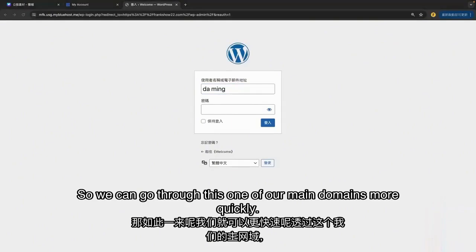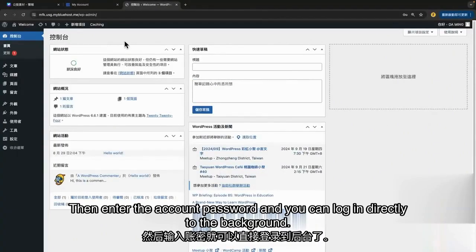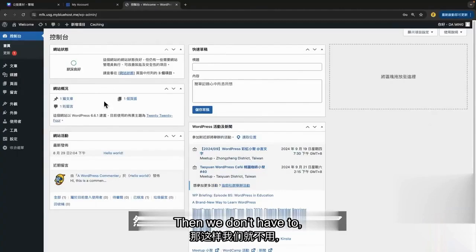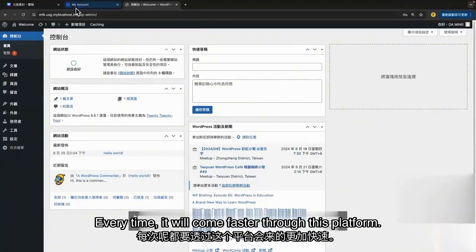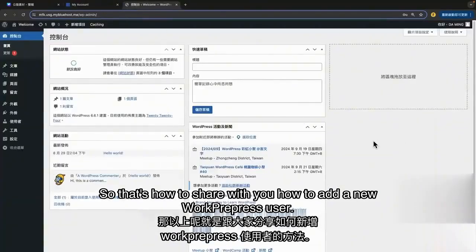Good. So we can get to the background of our main domain more quickly. Then enter the account password and you can log in directly to the background. Then we don't have to, every time it will be faster through this path. Good. So that's how to add a new WordPress user.